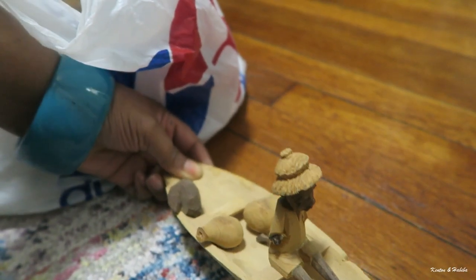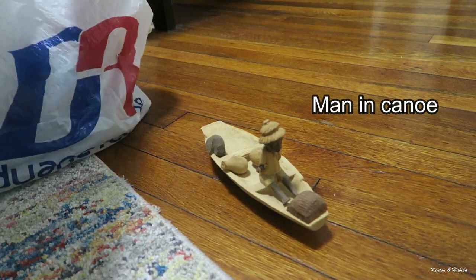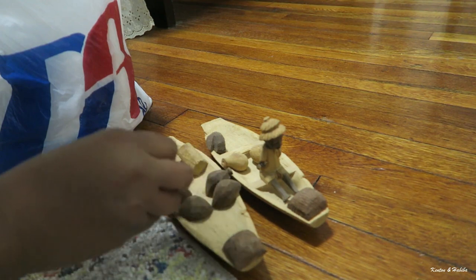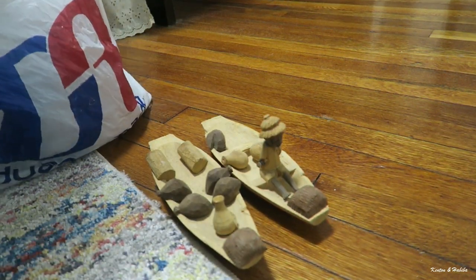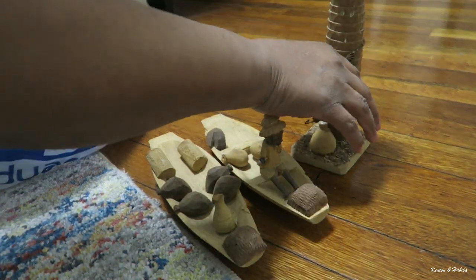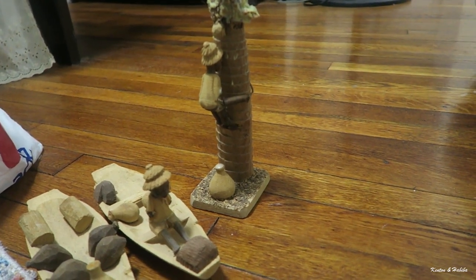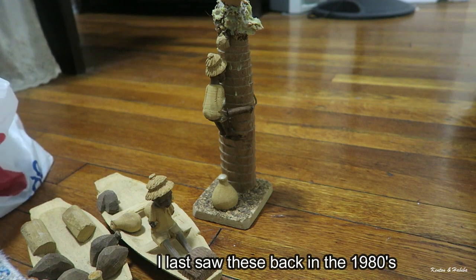You can see these are boats, and this has got some sort of stuff, but there's so many little pieces. This was supposed to be a palm tree. The guy was climbing the palm tree to get the sap. Anyway, I haven't seen this stuff since I was little.